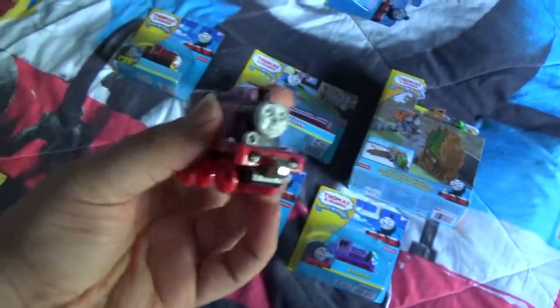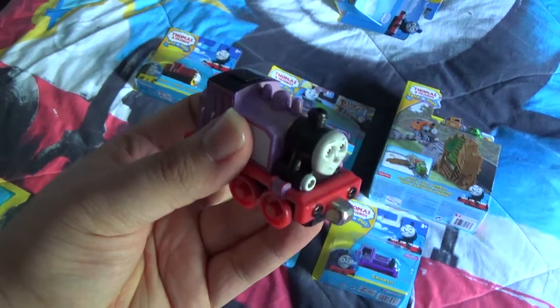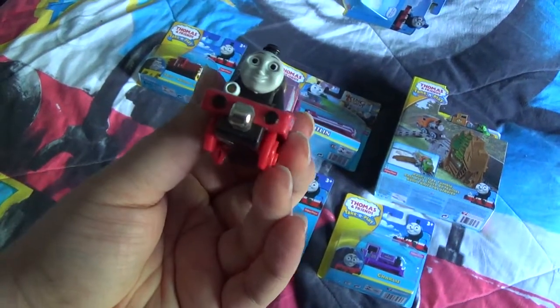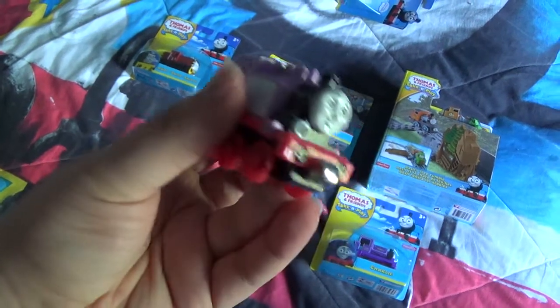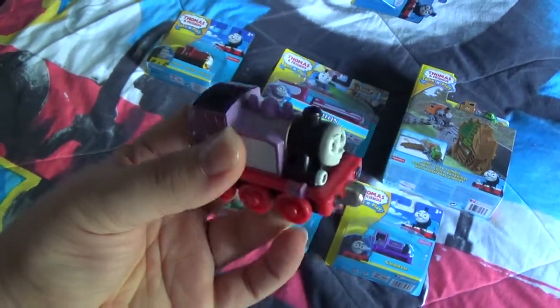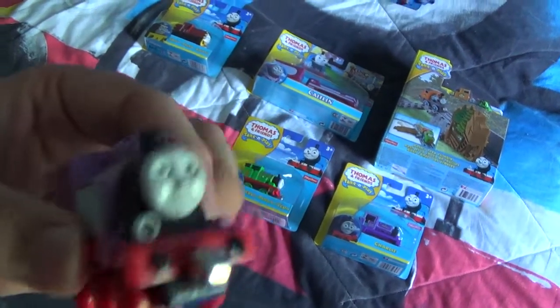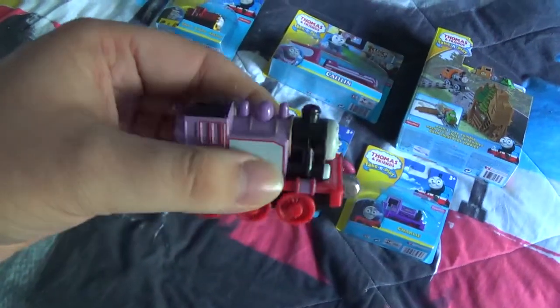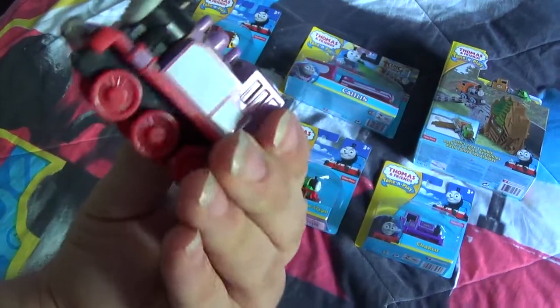Yeah, and he's chuffing again. So, I'm actually surprised that Thomas didn't have a huge distrust towards Rosie. Well, actually he did, but not for that particular reason. I've seen videos on YouTube that actually talk about Thomas's bitterness towards the USA dock tank engines, until, eventually, Rosie and him become good friends.